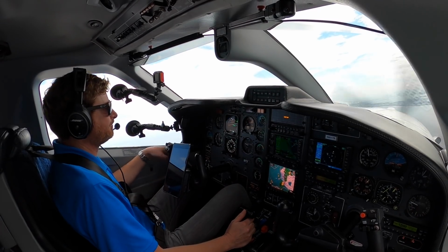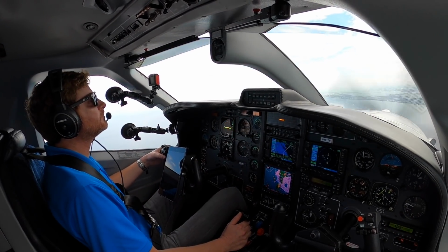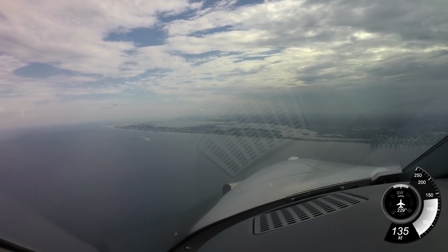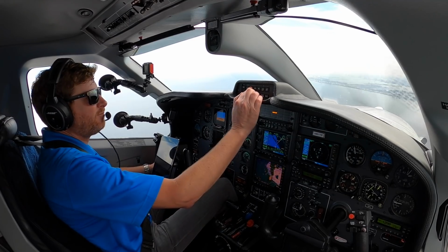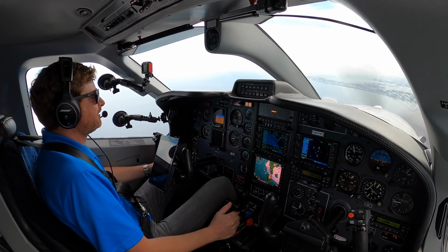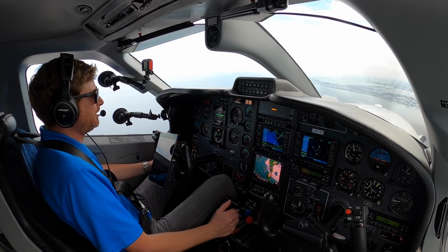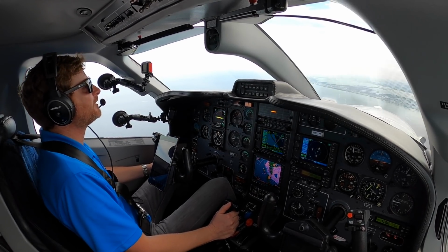851 Tango Bravo, traffic 12 o'clock and 2 miles just along the beach, southbound, indicates 1,300 unverified. Roger, keep it on, thanks, 851 Tango Bravo. And we're going to go into nav mode, so that way it'll capture that localizer once it gets up to it. We're not cleared for the approach yet, so we'll just stay in nav mode, not approach mode. And we'll keep an eye out for that traffic.